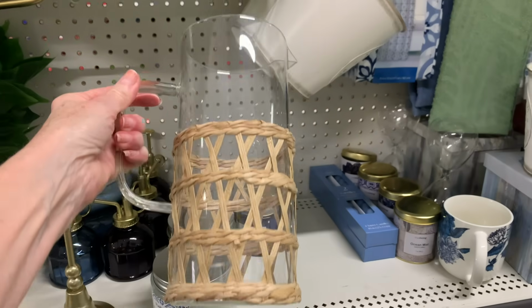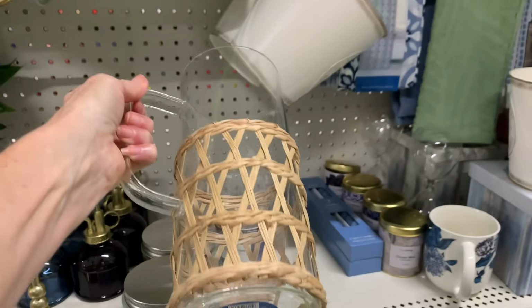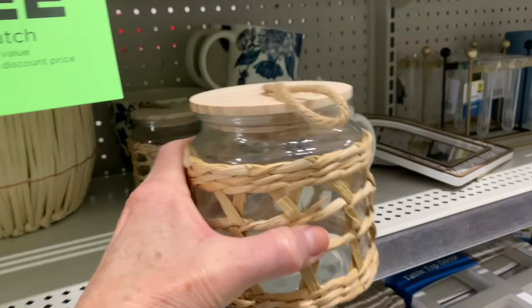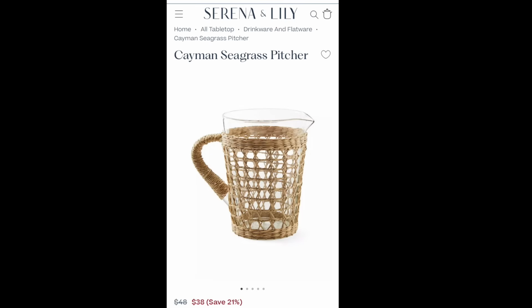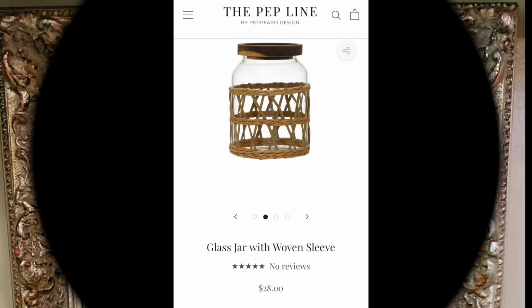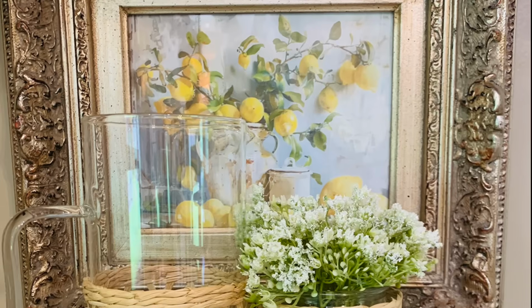A couple of other items I was so excited to see at Dollar General that I've been wanting were these wicker woven glass pitchers and canister sets. I went out and priced some of these online just to see what retail stores sell them for. And these run up in the money, y'all. These are a lot similar to the ones at Dollar General, but Dollar General's are a lot more affordable, especially when we're getting some of these items for free.